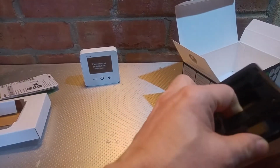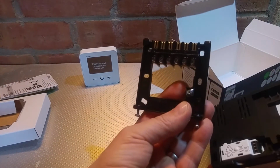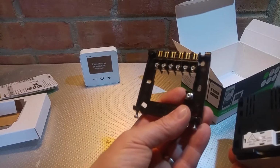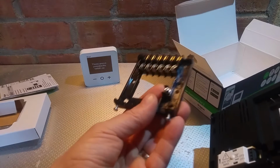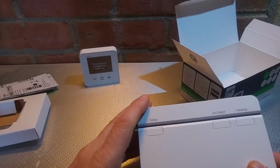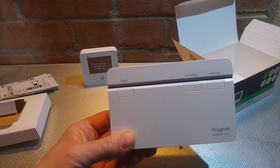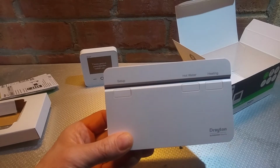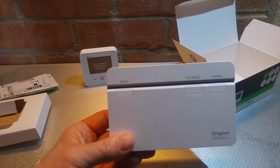Most of these systems use a standard mechanism like that to mount them onto, so even if you haven't got a Drayton system, this may be compatible. It just happens that this system is at a good price point, and it is perfectly compatible with my heating system. It's app controlled as well, so I'll be able to turn the heating on when I'm not at home, or turn it off when I'm not at home, and have a lot more control.